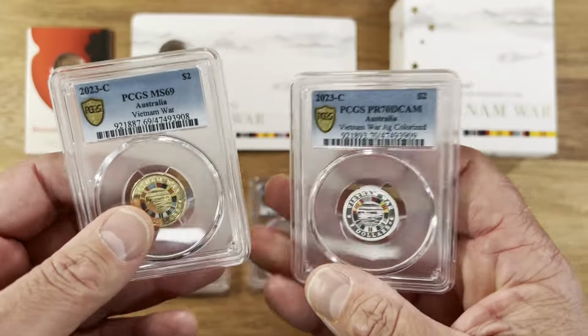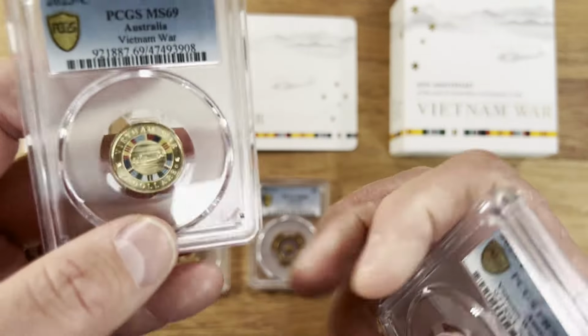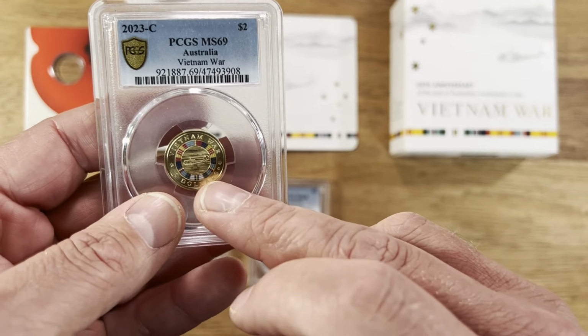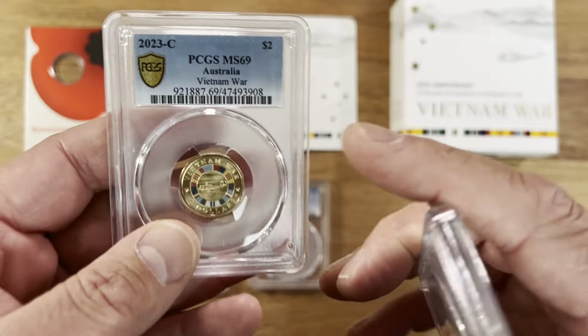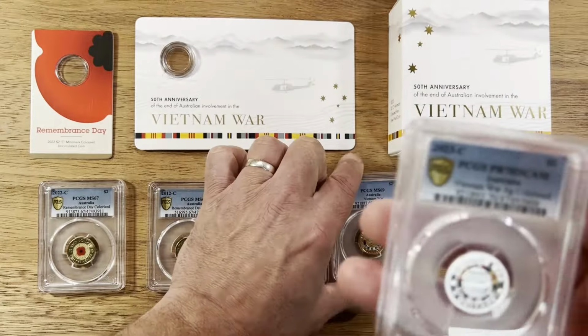But these have definitely retained their value. This is the 69, which is one of the top pops you can get. Obviously uncirculated cost me $15. Now you're looking at around $450 to $695 for this coin in this condition. So it has become very collectible from that $15 initial value.